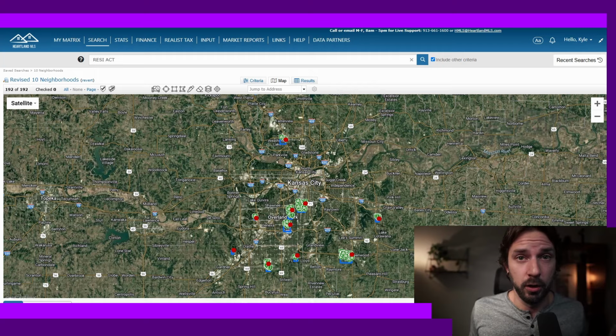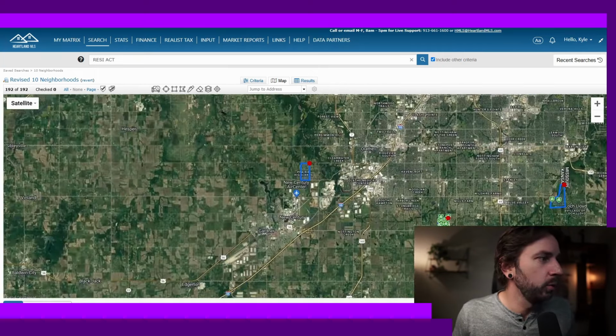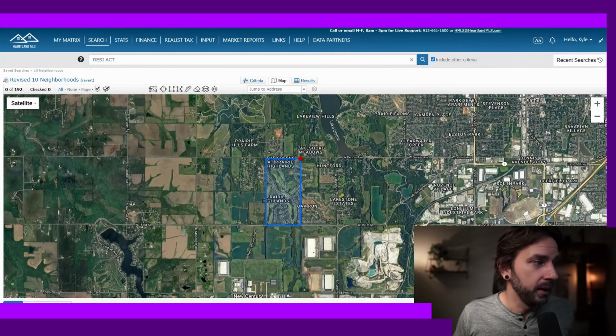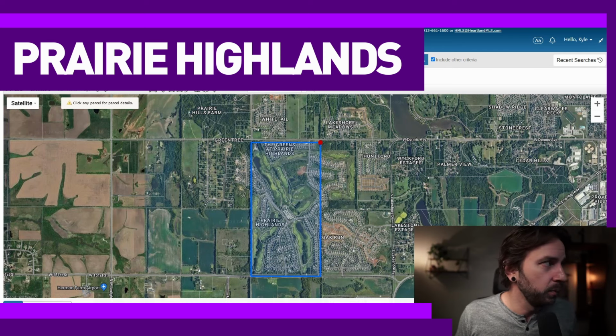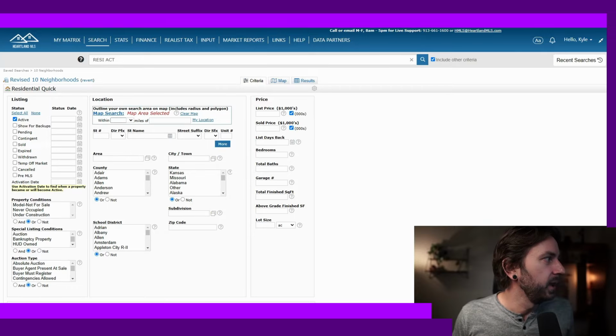This next community is newer construction with a median home price under $600,000 in Johnson County. Who likes a golf course community? So we're sticking with some new construction here. We're moving a little further south from Lenexa to Olathe. And this is the Prairie Highlands community. It's a golf course community. You have new construction options here, lots available if you want to come in and build your own, and really just some great properties in here.